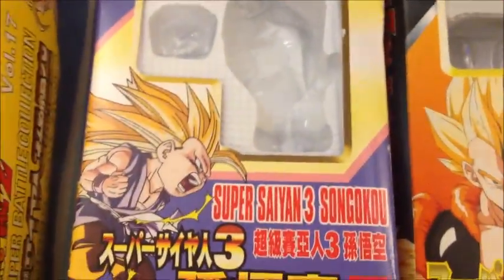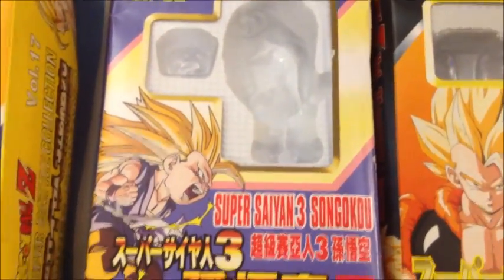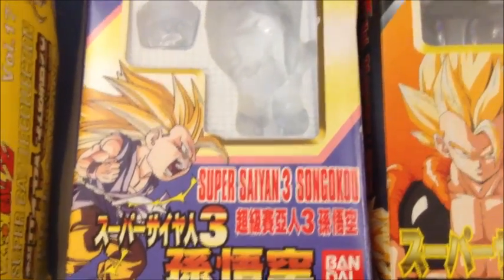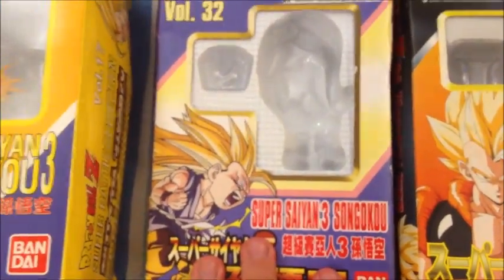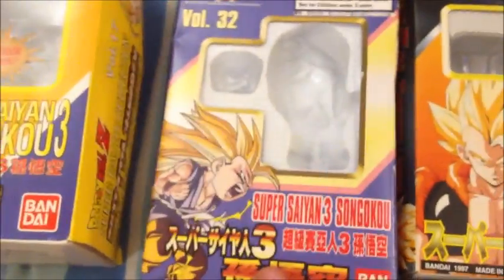Super Saiyan 3 Son Goku. I remember this was bought for me. My friend bought it for me, and I'd asked him to get me a Super Saiyan 3 Goku, and I thought he was being a bit of a jokester, and he got me this, like, here's your Goku. Only later on to find that this was actually quite hard to get hold of, and he wanted it for himself.